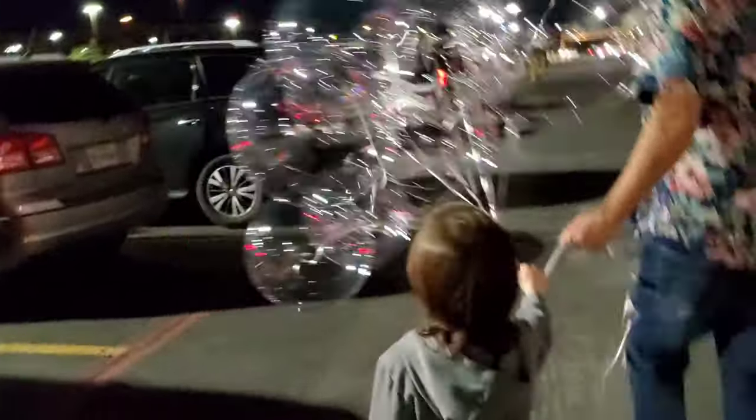Wow, they look so cool with the lights. At least you can see out the back. It looks like the car's full of bubbles. Yeah. It does look like the car's full of bubbles.